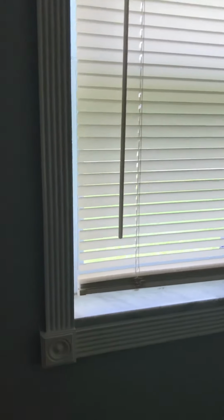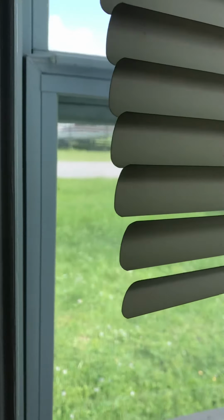Some dust and whatnot. You do have some recessed lighting, which is a nice touch in these rooms. You got some nice window accents. So I mean, the house has potential just with the right price. You got double pane windows.